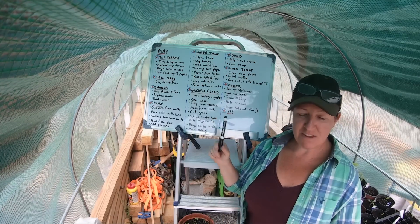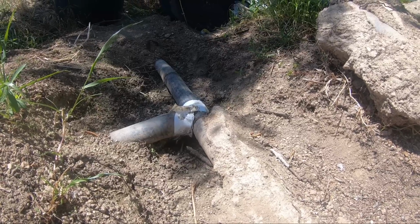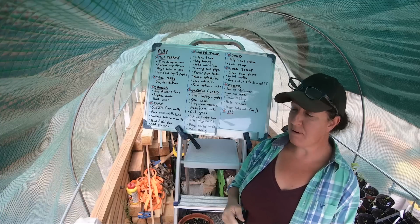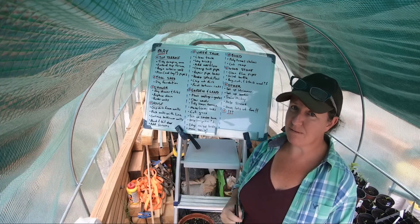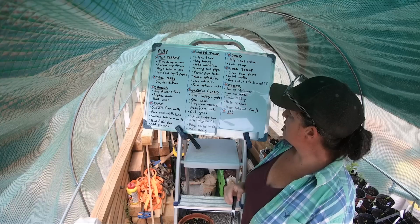Repair the pipe leaks. If you watch a few videos back, you'll see that I uncovered a leak in the pipe beside my garden terrace. I'd love to repair that, and there's also some other leaks around the place that I'll try to investigate.